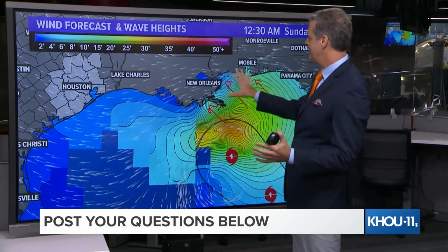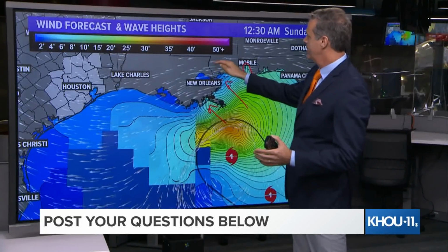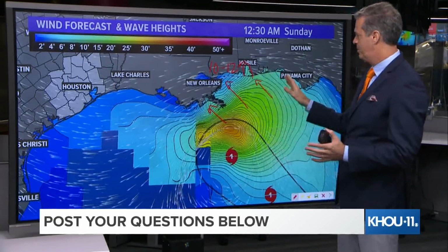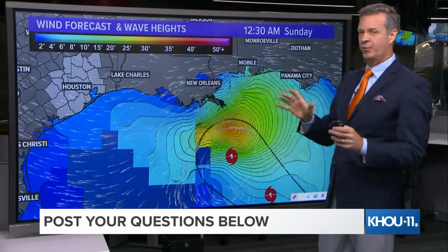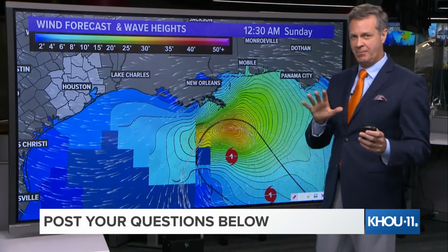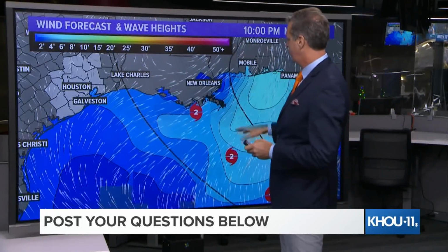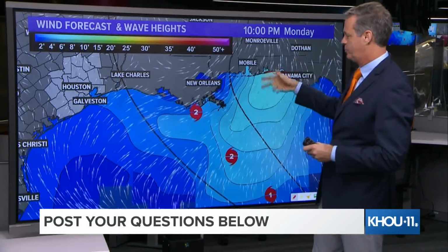You could easily see up here against the Louisiana, Mississippi, Alabama coast, especially in Mobile Bay, 10 to 12 foot plus of storm surge, depending on exactly the angle and intensity that the storm ends up being. I don't have a surge forecast at the moment. That will come in the coming days. Then there's the track, and the winds and waves settle down as we head through into Monday evening as the storm moves inland.